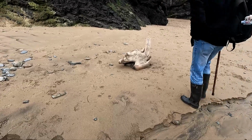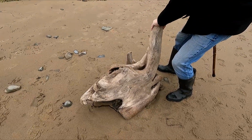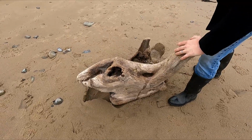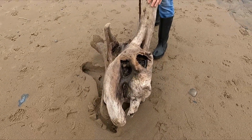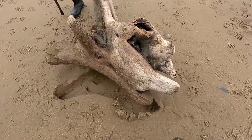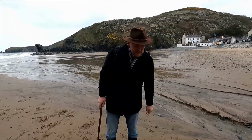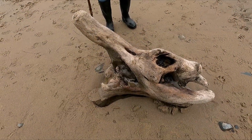Then we got closer and have a look. Phil's found a bit of driftwood, which doesn't look that big on camera, but it's rather large. Phil said, yes, I should be able to carry that. It's driftwood. Look at the weight of that. Look, it looks like a dragon's head. It does. Maybe it's a dragon's skull. Could well be. But whatever it is, it's staying on the beach. You do yourself a right bit of mischief if you pick that up. It's a long way to the car park. It is, yes. Okay, I'll give up on that one.